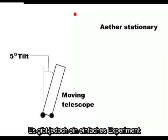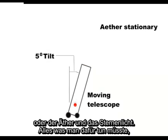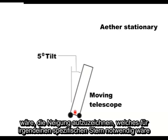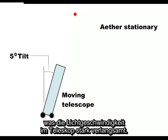However, there is a simple experiment that can determine whether it was the Earth that was moving or the ether and starlight. All that you had to do was record the tipping required for any particular star, then fill the telescope with water, which greatly slows down the speed of light in the telescope.